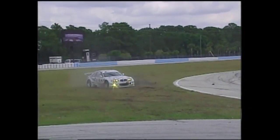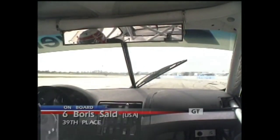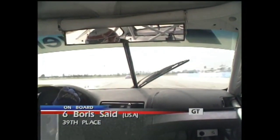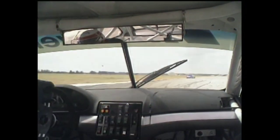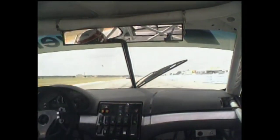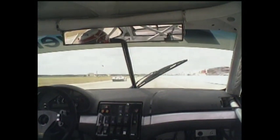Foot just jammed on the floor. Nothing much happening. Spins around at that hairpin, onto the grass. Doesn't appear to do any damage, but he certainly seems to be going at slightly reduced speed. Now we go onboard, you'll see. Boris Said did double duty this weekend with practice and qualifying in the Trans Am event that ran yesterday. Pulling over to the right-hand side of the road here.